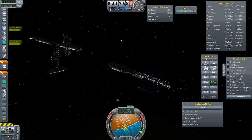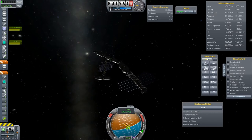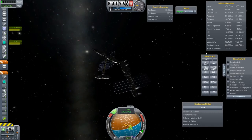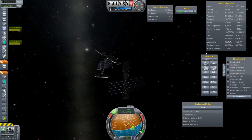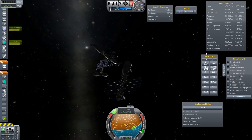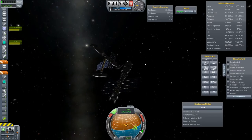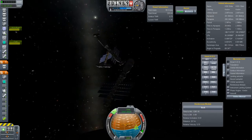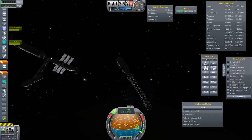Close. Okay. Now, let's start with the actual docking procedure. So the part where I want to dock is over here.